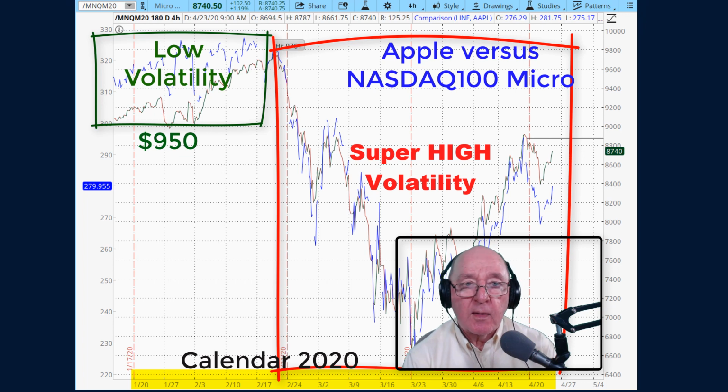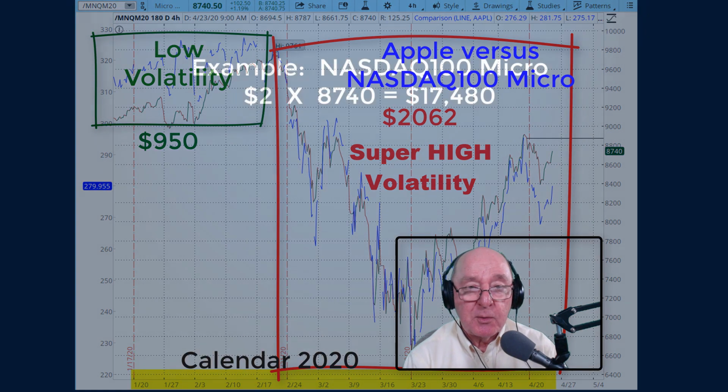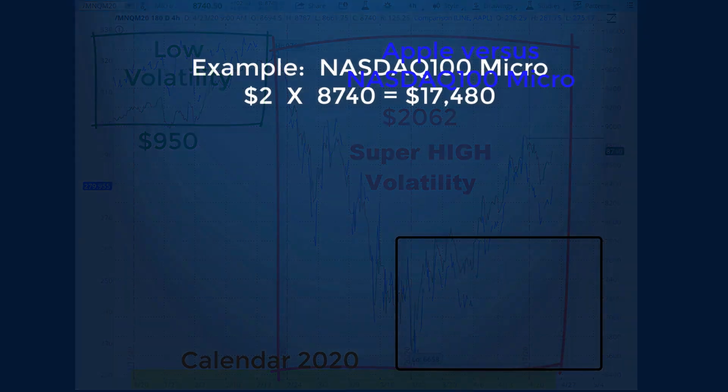Now, what happened was back here, the initial margin requirement, SPAN minimum margin to trade NASDAQ100 Micro Emini was about $950. By the third week of April, that had gone up to $2,062. It a little bit more than doubled. And this is what they have to do. This maintains enough money on deposit by all the customers to make sure that everybody gets the money that they're due. It's a safety precaution.